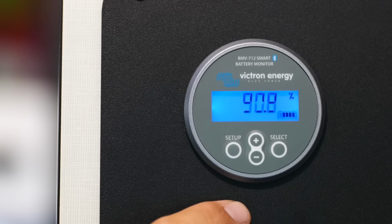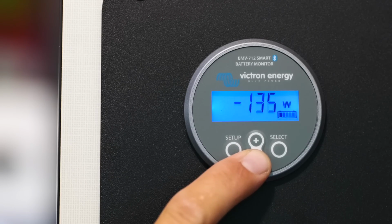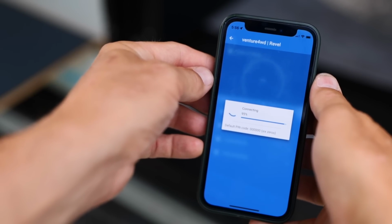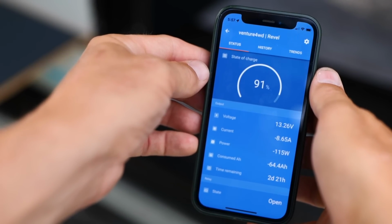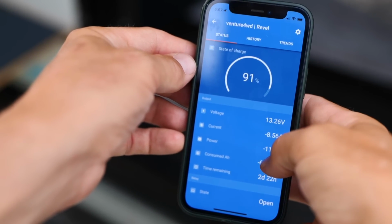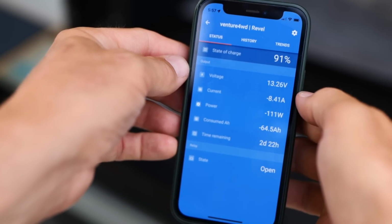The battery monitor is just a simple digital gauge that gives you an idea of what your power level is throughout the entire vehicle. You can see how many amps are being consumed at any given moment, you can see voltage, or you can see percent charge. You can also connect to the system using the Victron Connect app on your phone and get much more detailed readings and even see some history and statistics. It is a very elegant and informative power monitoring solution, and it's a welcome addition to the Revel.